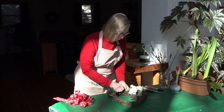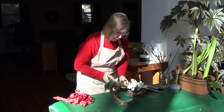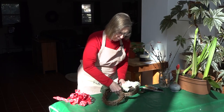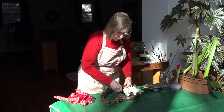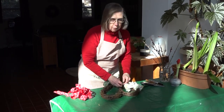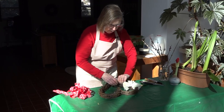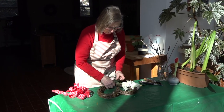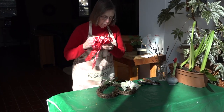And then I'll just put a few of these silk flowers on, and again, wire them in place. You could use hot glue. But I might want to use this wreath frame for something else, so if I use the wire, all I have to do is untwist the wire and I will have them for another use. And nestle these little leaves down below, and then we'll put a ribbon on it.